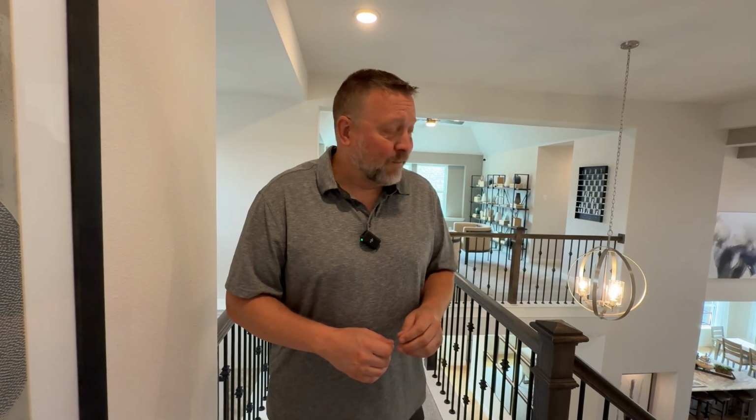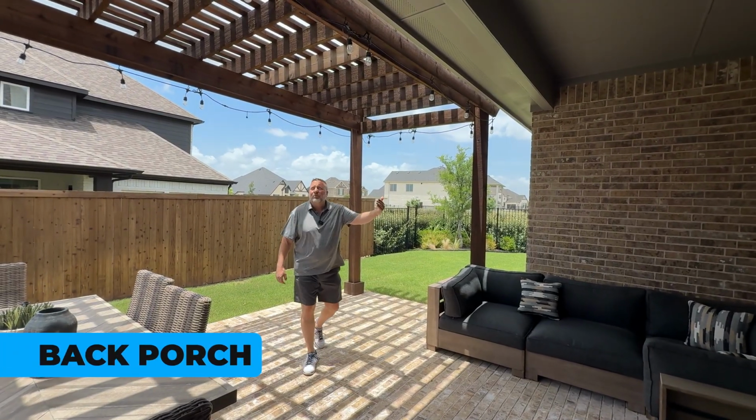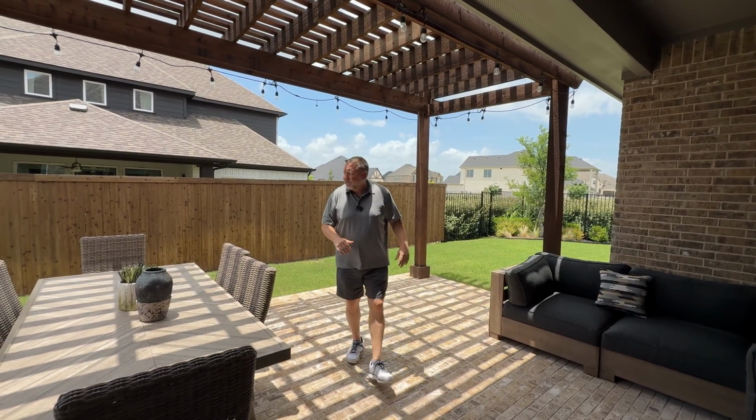That about does it for this. Actually, let's go down and check out the back porch real quick because that's pretty cool. All right, the back porch comes out a little bit and they have a pergola here. It gives you a little bit more shade for those sunshiny days.